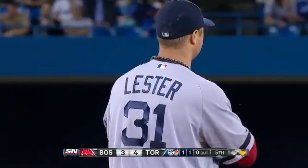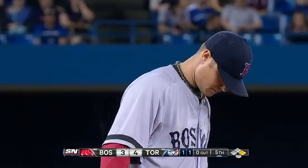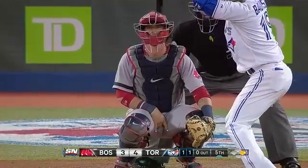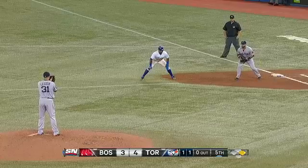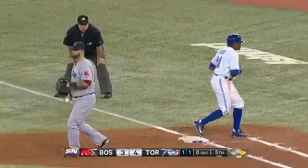Jon Lester hasn't had his great stuff, but he still held the Blue Jays to 5 hits. His control got him in trouble in the third when he hit Davis and then walked Bautista. Saltalamacchia committed a 2-run error on a pickoff attempt at first.